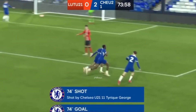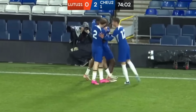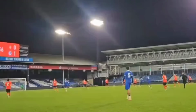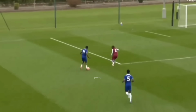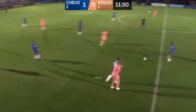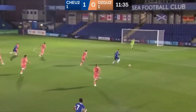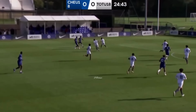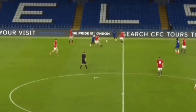Shot as well from Tyrique George. What a goal! Oh, that's absolutely brilliant. A thunderous effort. George bursting through. Jimmy play on with Caden Wilson, now Tyrique George. Lovely overlapping run. Somto Boniface is in.